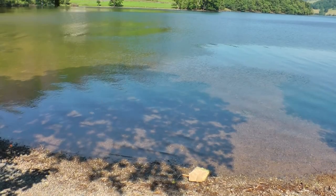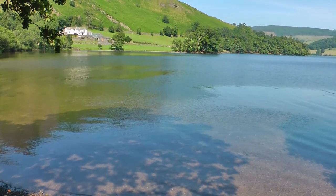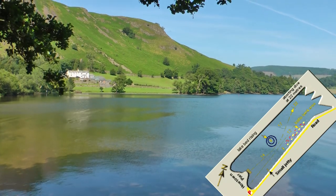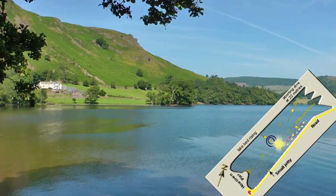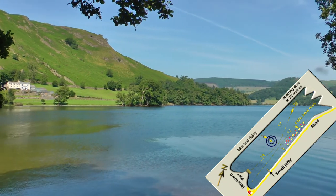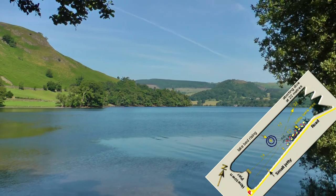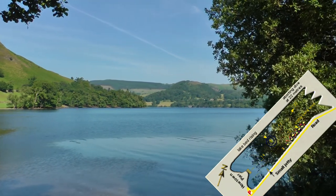Heading directly out from the public slip will take you on a nice steady descent to 22 metres. Not shown on the mini-map here, but to the left and right is a 45 degree bank down to where you are. The plan being to turn right after 15 minutes and make your way over to the bottle bank.